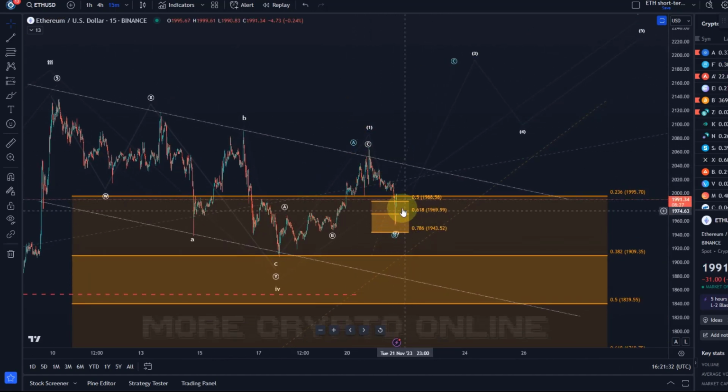We have arrived at the support level, the support destination, you could say. And now we need to see, can we break above 2012? Can we break above the descending trend line and then take out that next high at around $2,067? That's just a quick middle of the day update for ETH.